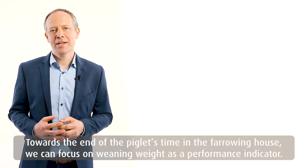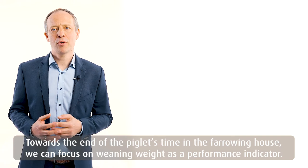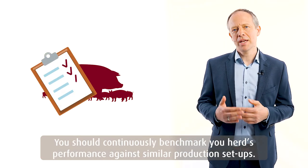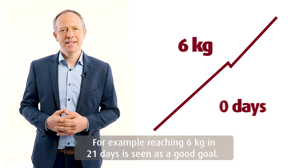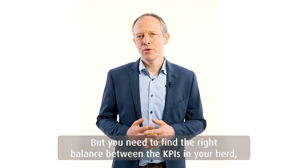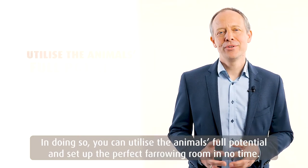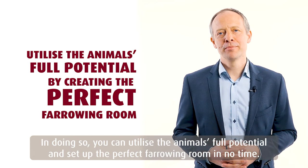Towards the end of the piglet's time in the farrowing house, we can focus at weaning weight as a performance indicator. You should continuously benchmark your herd's performance against similar production setups. For example, reaching 6 kilos at 21 days is seen as a good goal. But you need to find the right balance between the KPIs in your herd, as I mentioned in the beginning of this presentation. In doing so, you can utilize the animal's full potential and set up the perfect farrowing room in no time.